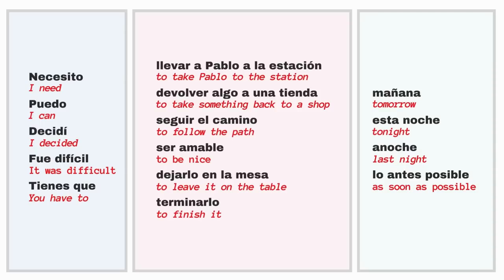And as I was saying earlier, although the vocabulary that we're doing now is very useful, it's not specifically about that. It's about the flexibility that we're getting with this kind of approach. So let's say, for example, we've got fue difícil. It was difficult. It was hard. By knowing this, we can very quickly multiply what we're able to communicate.